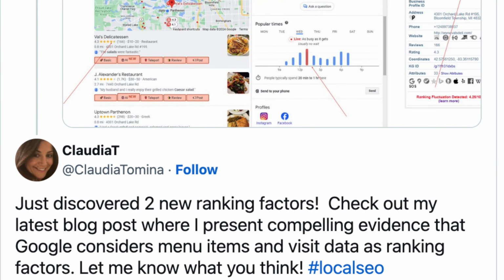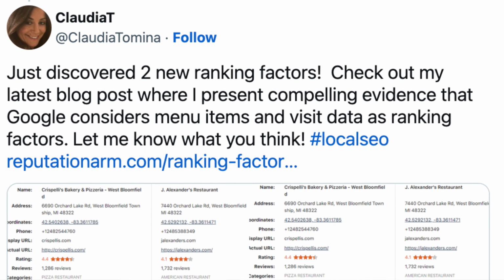Claudia Toman posted on her own site basically saying that there may be a new local ranking signal from Google, 2 of them actually. One is menu items and 2 is popular times. So menu items, if you add a specific thing like Caesar salad to your menu using the API or other methods, Google might rank you for Caesar salad near me. And she tested this over and over and over again, she said, and it worked.